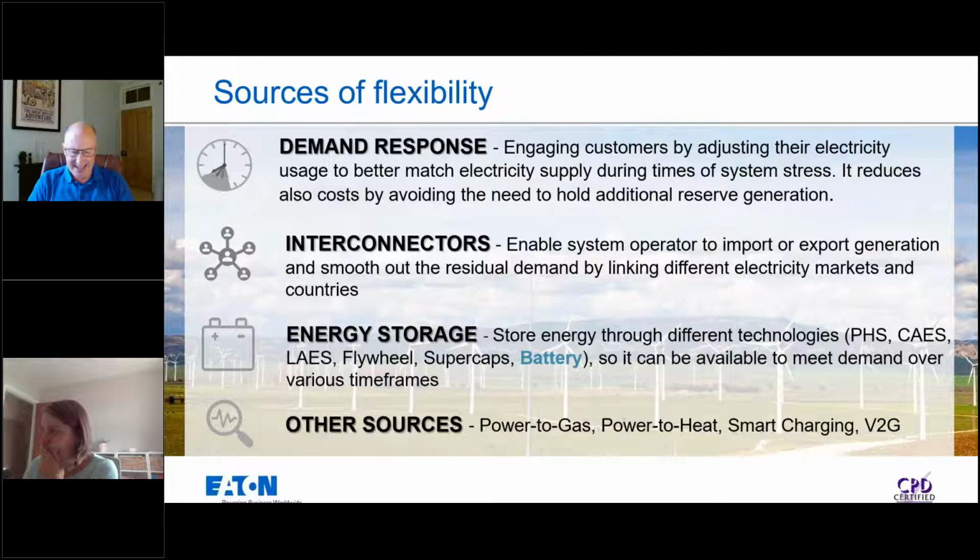We then have CAES and LAES, that's compressed air and liquid air energy storage respectively. Compressed air is a technology that may be very useful for longer duration storage, through pumping air into underground salt caverns, for example, and then holding that at pressure and releasing it again to drive a turbine. Liquid air energy storage, same but at a slightly smaller scale. We're looking at cryogenic storage, so we hold that air in liquid form at very high pressure. We have flywheels, we have supercapacitors, and of course we have batteries of a number of different technologies.